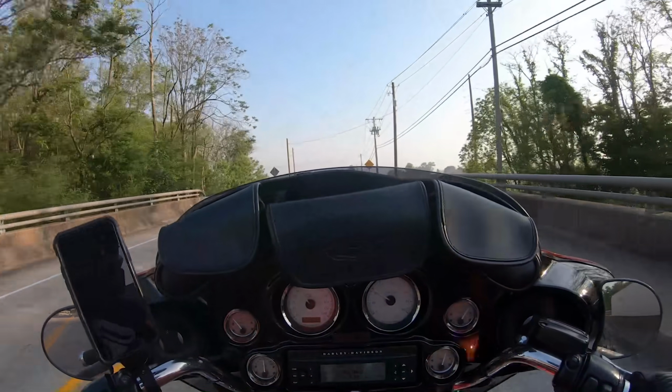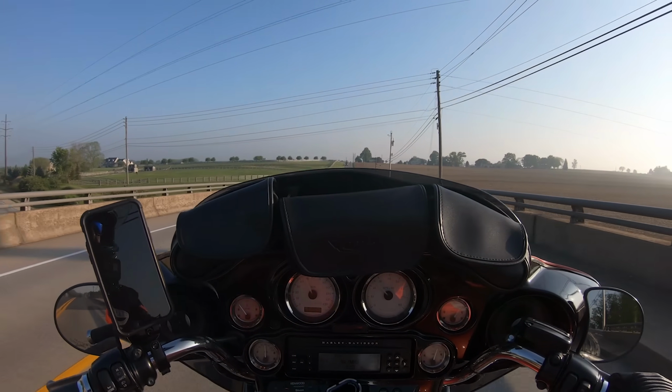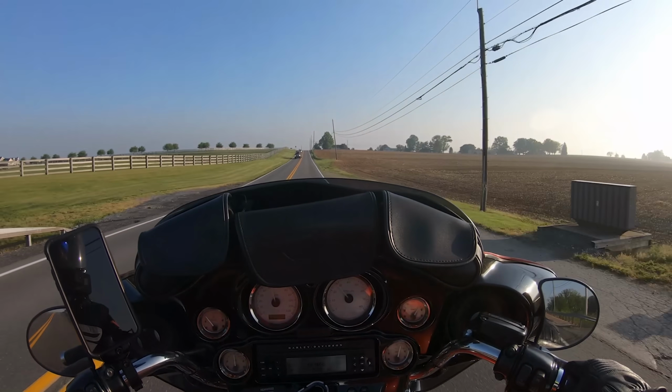And that's not while you're riding. It's not the balance of it while you're moving. It's the balance of it while you're lifting the bike up off the kickstand. All bikes feel light when you're driving.